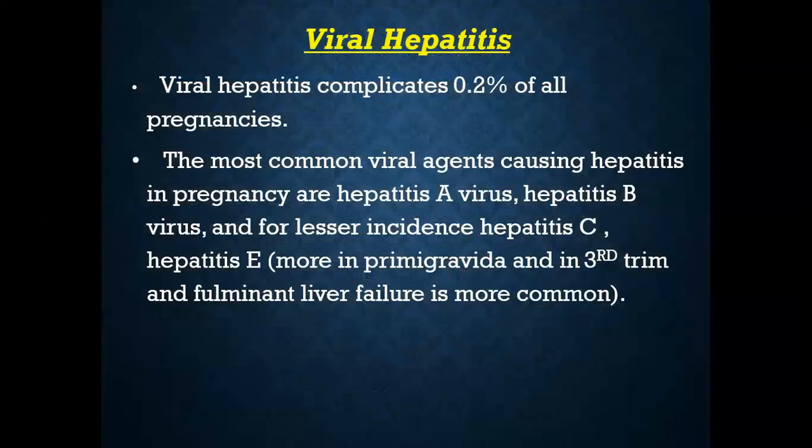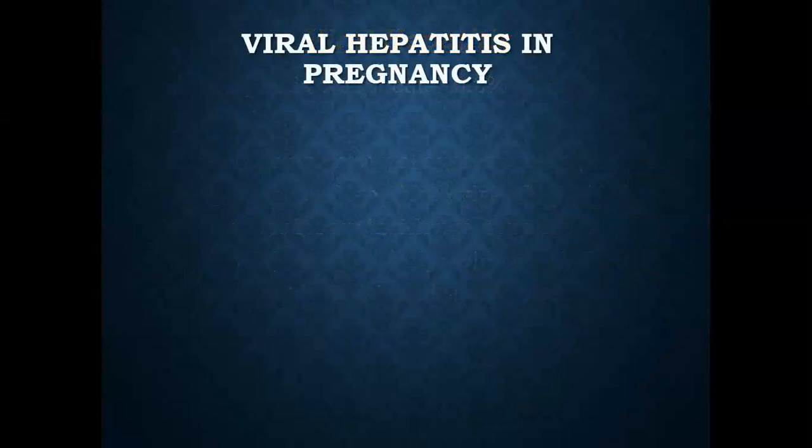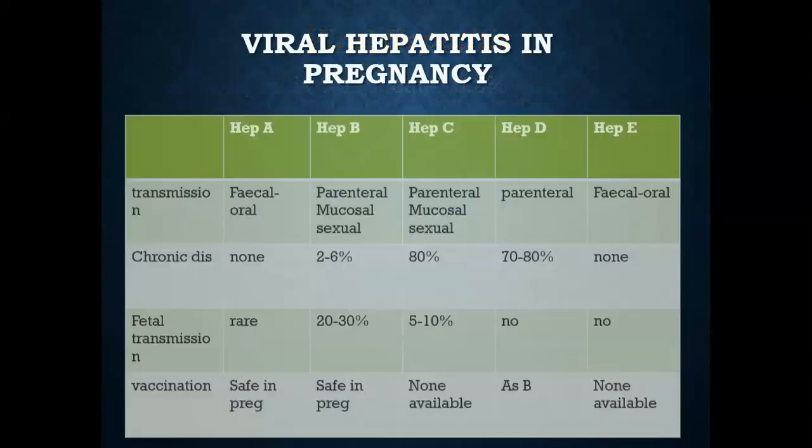Now we will talk about viral hepatitis. Viral hepatitis complicates pregnancy in about 0.2%, and the most common viral agent causing hepatitis in pregnancy is hepatitis A infection. Next, hepatitis B, and of lesser incidence are hepatitis C and E. It is more common in primigravida and in the third trimester, and may result in fulminant liver failure if it occurs. Viral hepatitis in pregnancy.